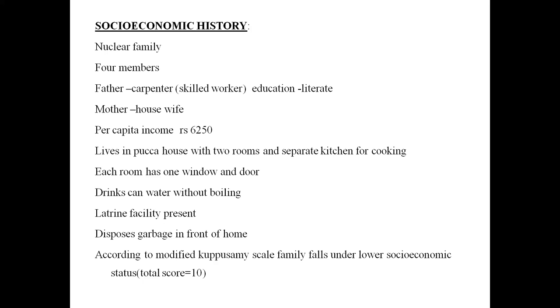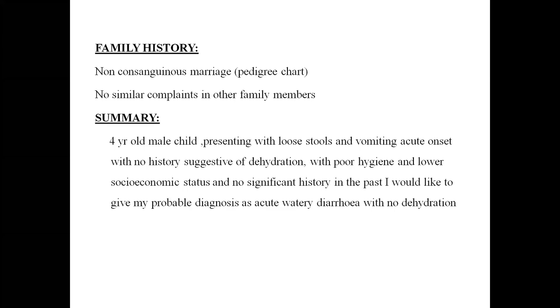Family history: the main thing is, if the diarrhea is because of food poisoning, then many other family members will have the same complaints. So you can ask for a history of any similar complaints in other family members. If the diarrhea is a part of any other disorders like celiac disease, cystic fibrosis, or any other liver problems, then you should ask about any such disorders in the other family members. So that is the significance of family history in a diarrhea case.